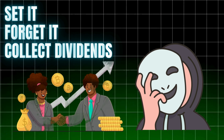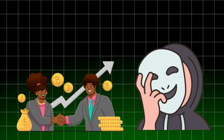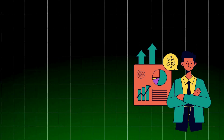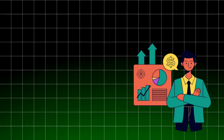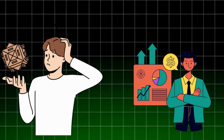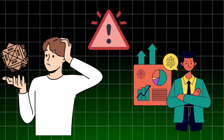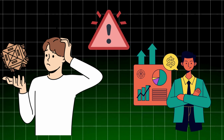If you're still with me, here's the big takeaway. 10 to 20 well-chosen dividend stocks are all you need for a balanced, stress-free portfolio. Anything more and you're adding complexity without much benefit. Anything less and you're taking on unnecessary risk. So, pick your number, stick to your strategy, and let those dividends do the heavy lifting.